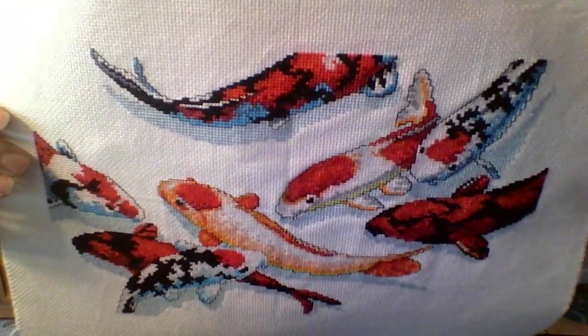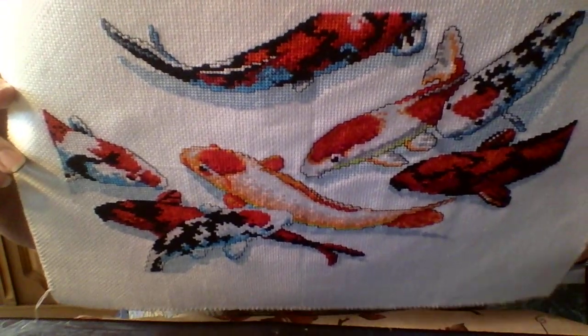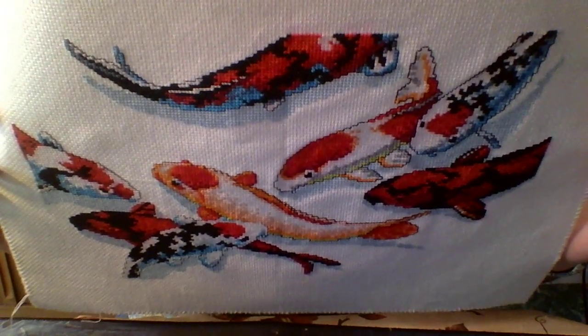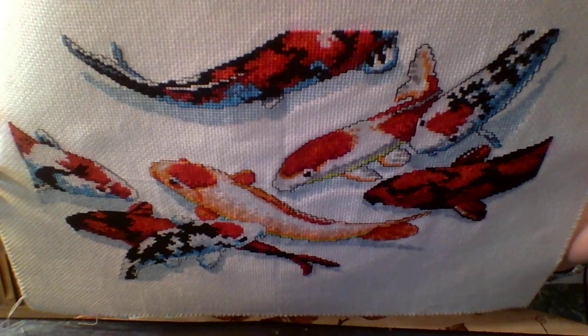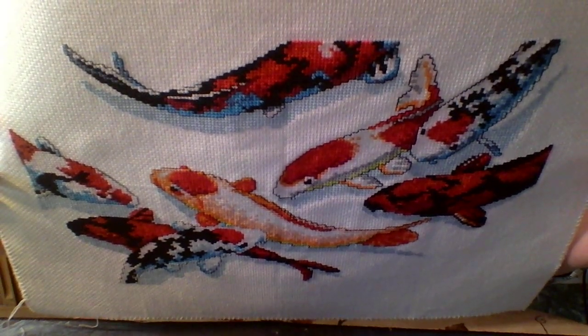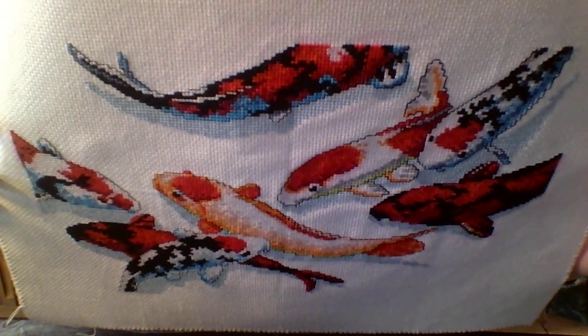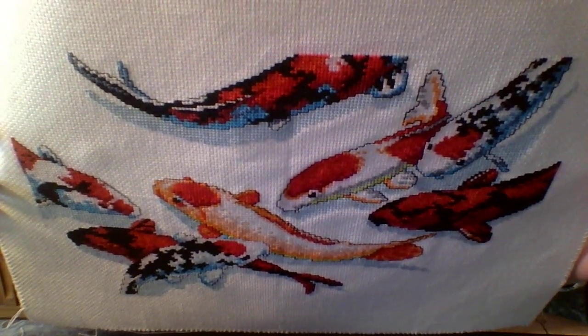And the fiasco, I don't know if it'll be obvious to you or not. It's not as obvious to me anymore. But I did not rinse the floss before I started. And as you can see, there's quite a bit of red and orange-red type colors in these fish. I hope you cannot see the pink spots that are there now that it has been washed, but I assure you they exist. They're small, they're not nearly as bad.